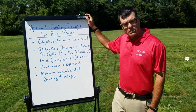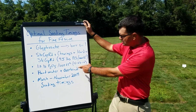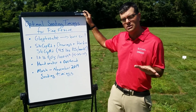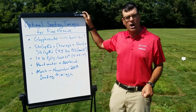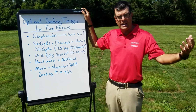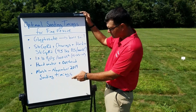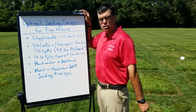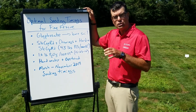A starter fertilizer was applied immediately following seeding at 1 pound of P2O5 per 1,000 square feet as a 15-23-10. That is the only fertilization that these plots have received in the last 2 seasons. Plots were hand watered as necessary following seeding, and the trial also has received overhead irrigation as part of a larger irrigation block. Again, the seedings were on or about the 15th of the month from March 2019 through November 2019.